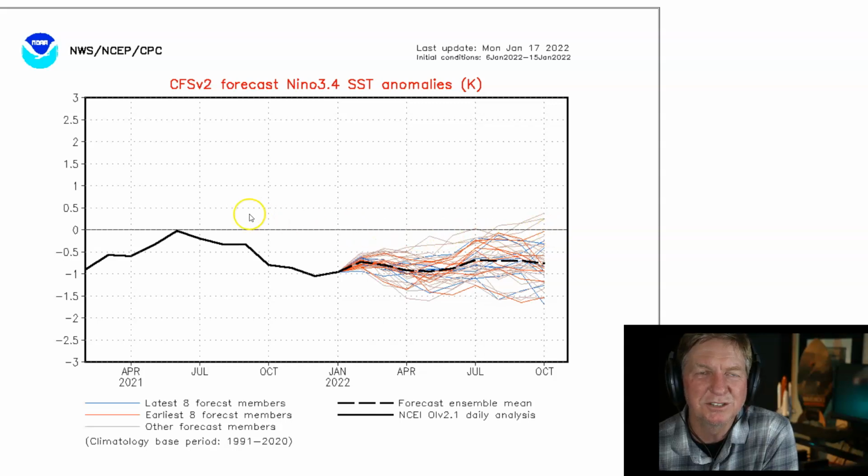We want to see positive numbers if we're moving towards El Nino. Well, let's see. Here's what has happened, the solid line. Here's mid-January, so right now at -1 degrees. The forecast says temperatures rising a little bit, but still, this is a little bit troubling.